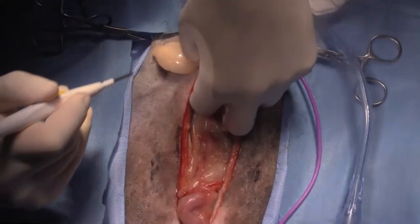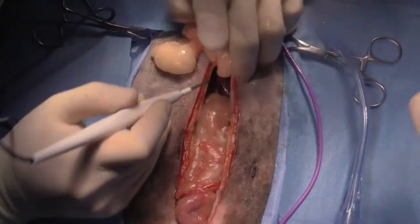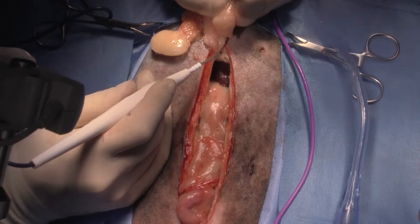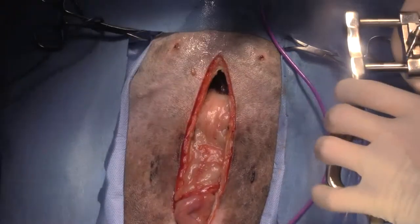Another question about what the indication for cholecystectomy in this dog is. So this dog's got a biliary mucocele, we believe, based on ultrasound. I was told it has a very classic appearance of a mucocele. So that's why we're going in here.